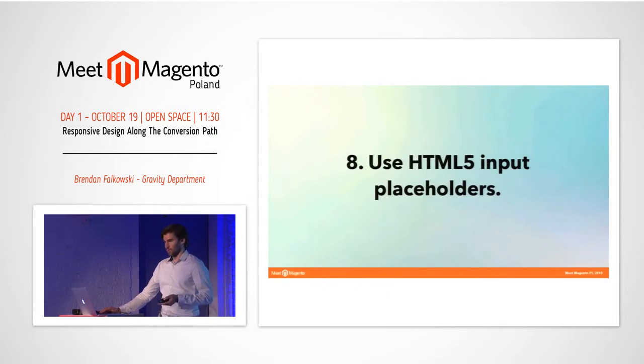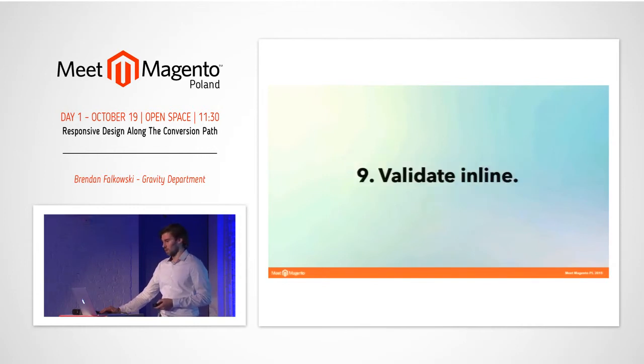And also, if you're using HTML5, which you definitely should be at this point, you can use the hint attribute to provide people with examples of what a form input should be. And that can reassure them that they're entering the correct value prior to submitting the form and waiting for validation to happen. And again, you don't have to wait until they actually do that form submission. You can do inline validation as they're completing the form.